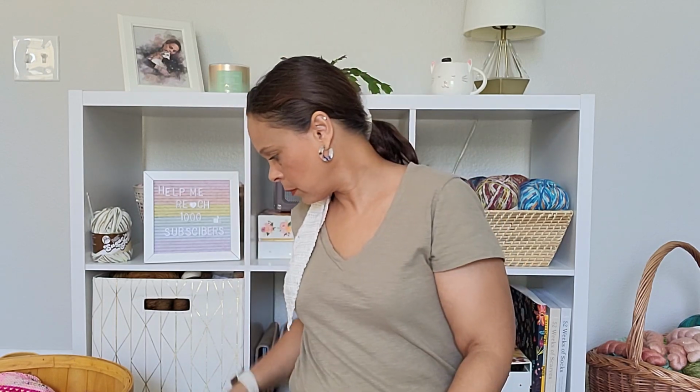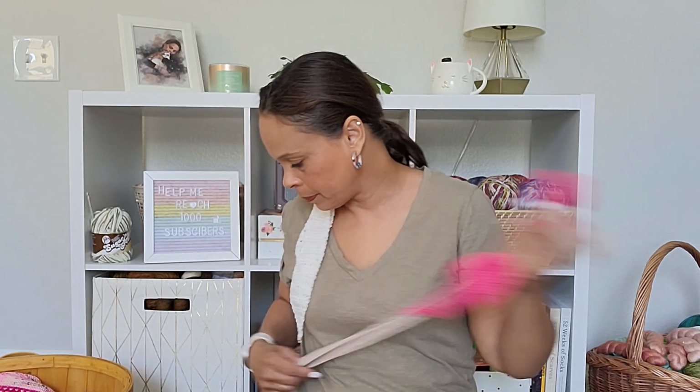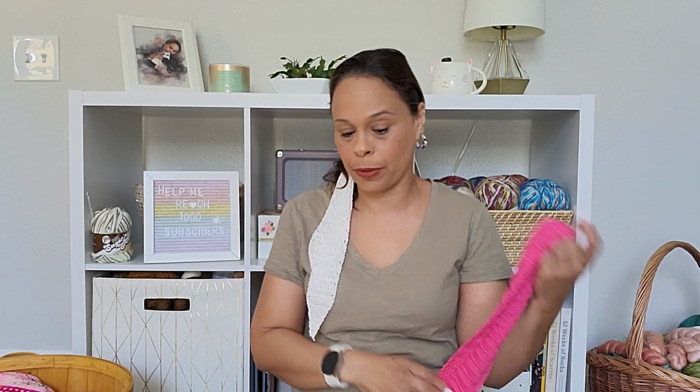Okay, and the last one is right here, another crochet pattern. And I don't know why, but I just feel like crochet seems to lend itself better to wearable accessories, especially if you want instant gratification. You can't go wrong with a crochet accessory.